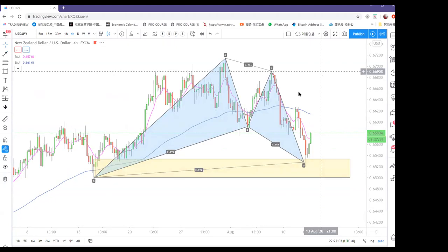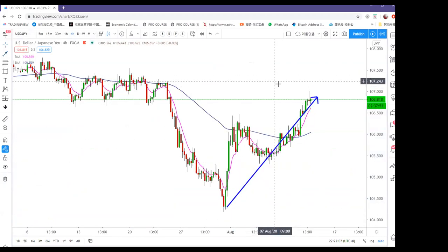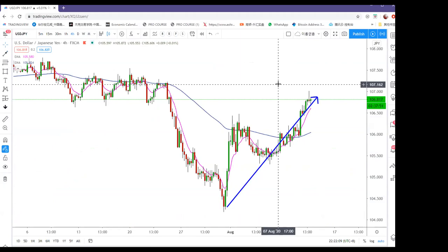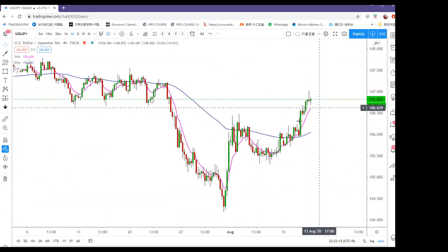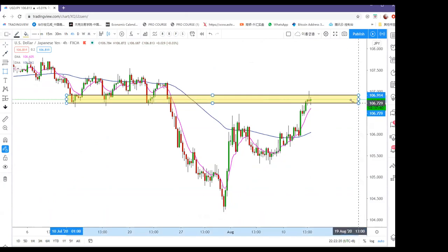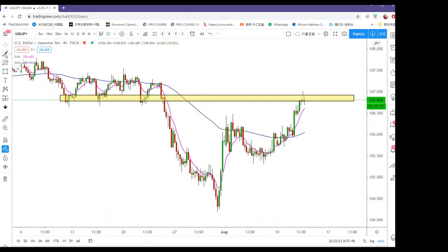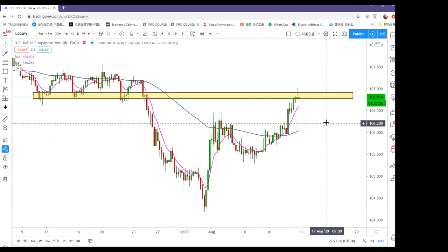The only problem is dollar yen. Dollar yen rallied too much. It's very weird, because the dollar index is going down, but the yen is still weaker than the dollar, so dollar yen goes up. But I don't think we can long dollar yen, because there is some resistance here at 106. Maybe dollar yen will fall from here. Just don't buy dollar yen. You may have some resistance.